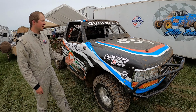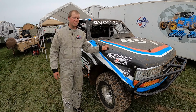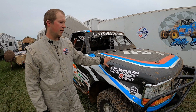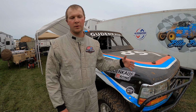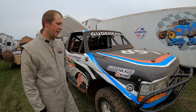As you can tell, the truck's really muddy. They really heavily watered the track, and we were just running the short track. We're running short track versus long track because for our Friday night race, we're running in the dark, so they only have lights for the short track area in front of the grandstands. You don't get to go all the way down to Cowboy Corner and then come back into turn one.